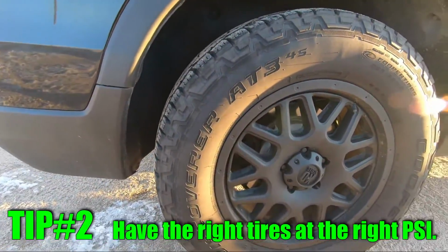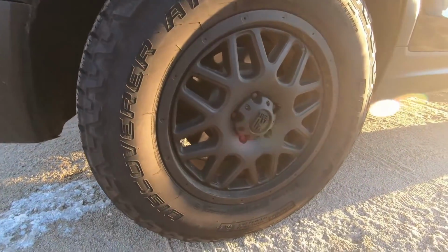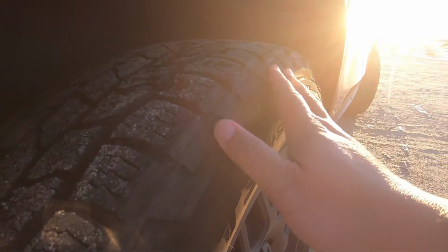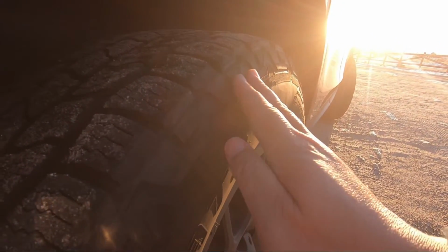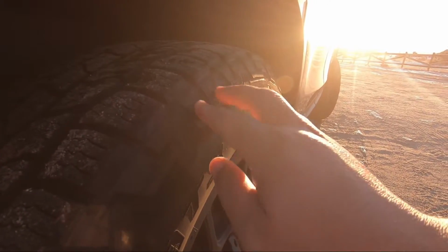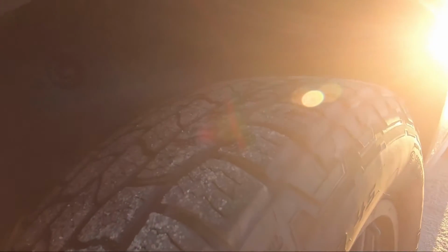Tip number 2, have the right tires at the right PSI. The best tires for snow is going to be a set of dedicated winter tires. At least this is what the internet will tell you. And they're right. Well, sorta. If you live in Colorado or British Columbia, Canada, you'll want a dedicated set of winter tires. But in Southern California, it's just not feasible.